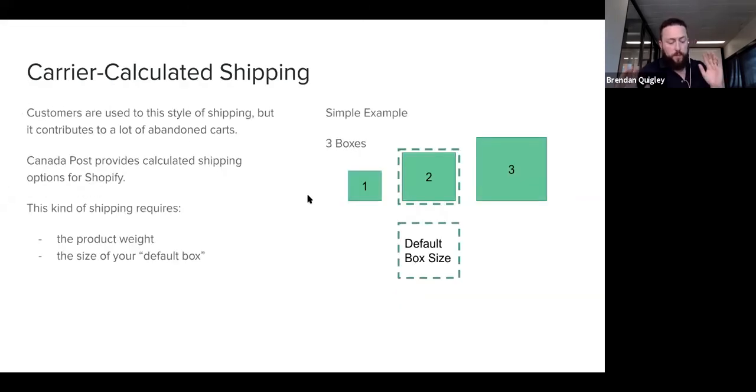So the next one I want to talk about is carrier calculated shipping, or basically when it calculates the shipping during checkout. So this is the one that people are most familiar with. Again, Amazon does this in their cart. You can get your free Prime shipping, I think if it's over $25, or you can use one of the other calculated shippings. If you didn't have Prime, it would just show you the calculated options. So Canada Post provides calculated shipping within Shopify.